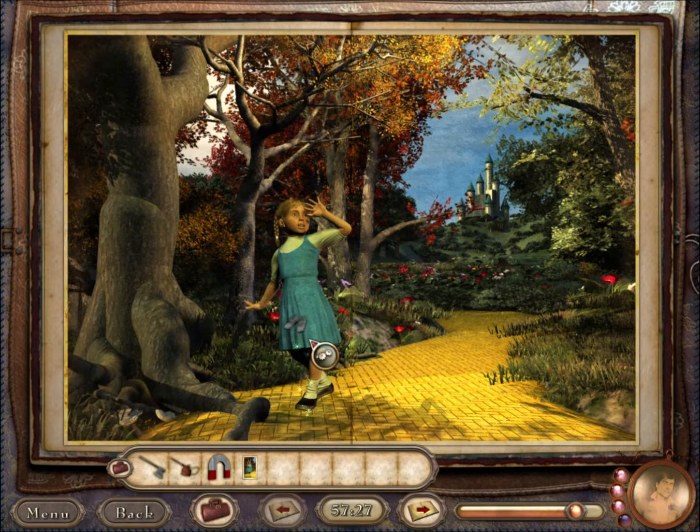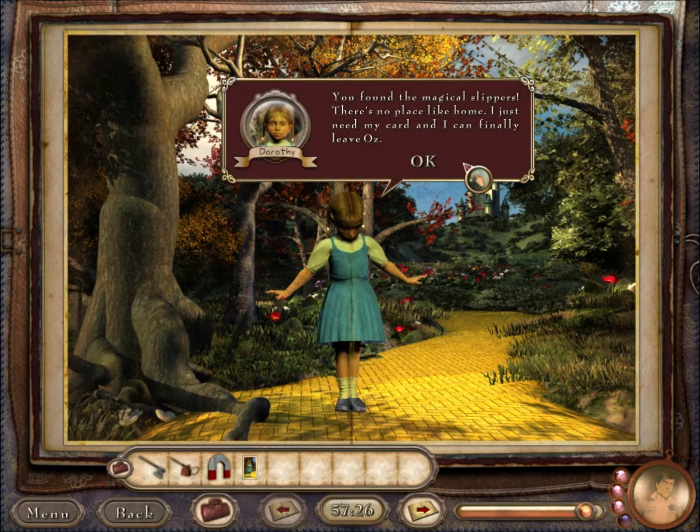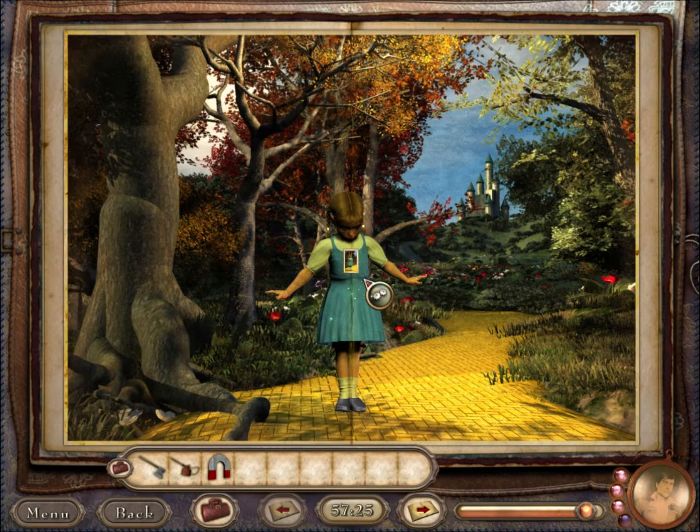And is that really it? Okay. Here's your shoes, Dorothy. You found the magic slippers. There's no place like home. Just give me the card and I can get out of here.